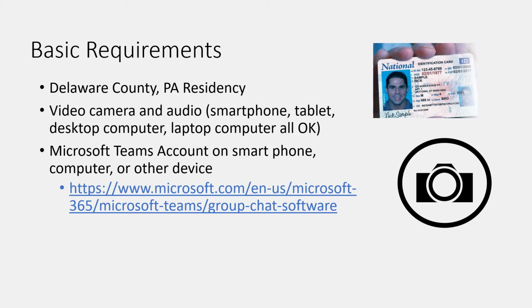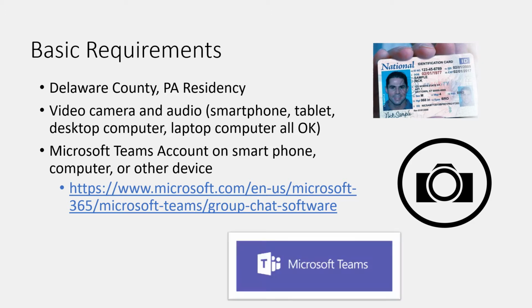Finally, for couples who will be having a virtual appointment, you need to establish a Microsoft Teams account in advance. Microsoft Teams is free. If you'll be proceeding with your appointment on your smartphone, you can download Microsoft Teams on the App Store. And if you'll be proceeding with your appointment on a computer, you can go to the link displayed on your screen to obtain this free account.